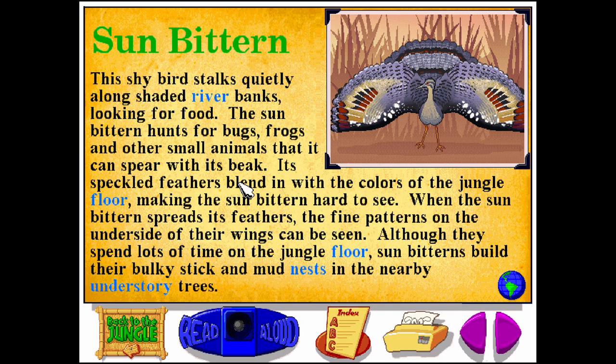Sunbittern. S-U-N-B-I-T-T-E-R-N. This shy bird stalks quietly along shaded riverbanks looking for food. The sun bittern hunts for bugs, frogs, and other small animals that it can spear with its beak. Its speckled feathers blend in with the colors of the jungle floor, making the sun bittern hard to see.